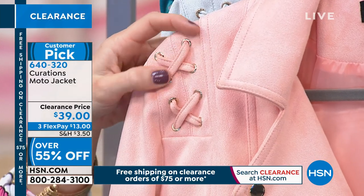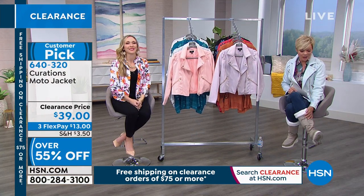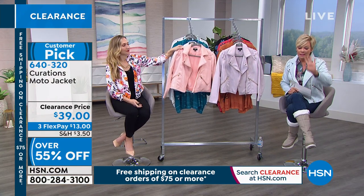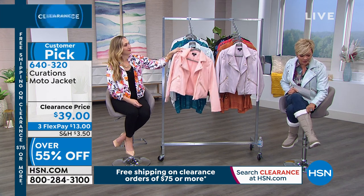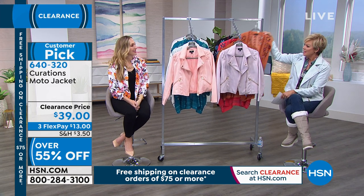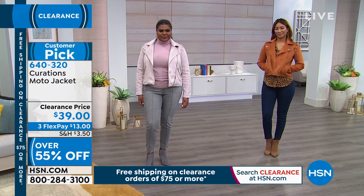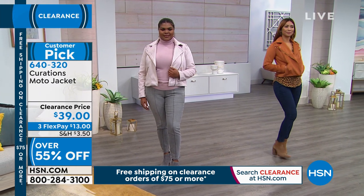We've got a few things we're going to squeeze in. And if you noticed, I changed into my Sporto boots. These are coming up on clearance as well, if you're dealing with any kind of water issues, or of course the slush as the snow starts melting. We've got that on clearance coming up. We also have another piece from Curations, which we're going to share with you next, which is a beautiful embroidered kimono. So let's go through the details.